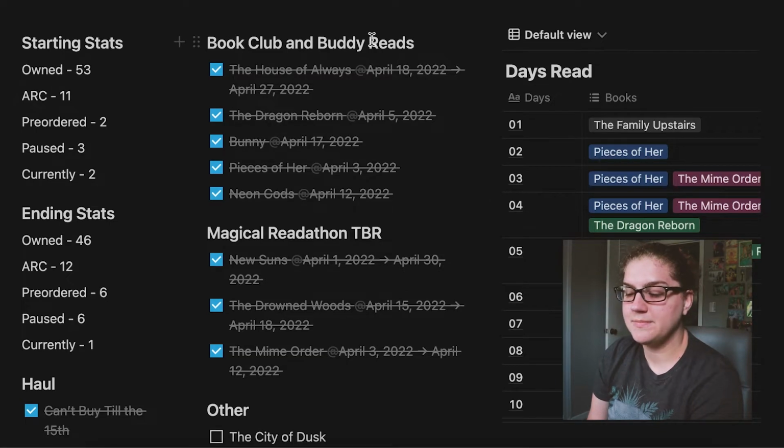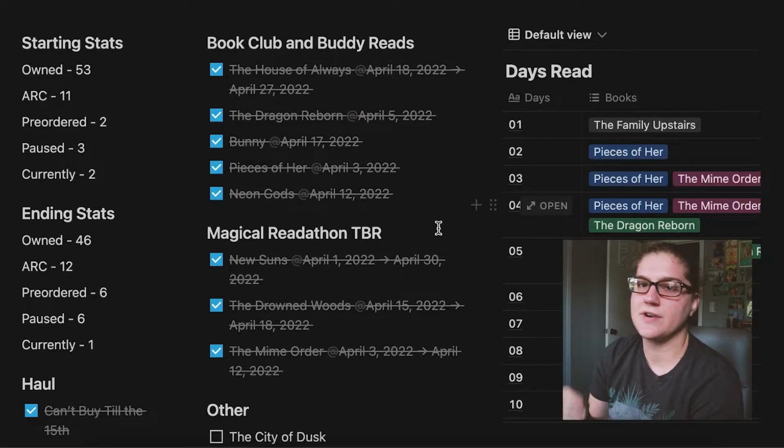Normally, I have book club and buddy reads, and I put dates next to them as to when we are going to be reading those books. Sometimes the dates are literally just, I have the entire month to read them. Sometimes they are very specific. Sometimes they have a starting date, and I don't have an ending date. It all depends on the book club or buddy read.